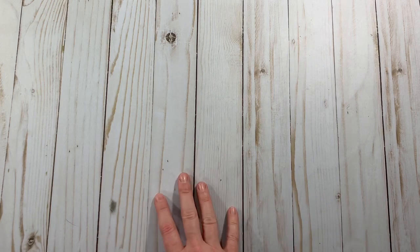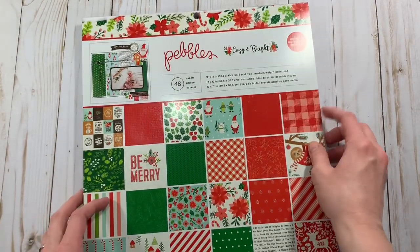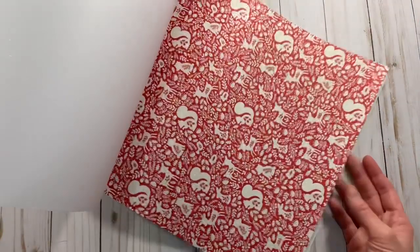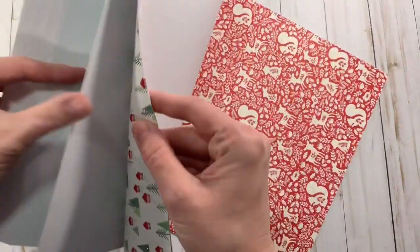So now, let's move on and I'll share with you what I got from our local Tuesday Morning. I didn't go too crazy. I just picked up this Pebbles Cozy and Bright. This came out last year and I passed on the paper pad, but I do have the embellishments. So I went ahead and picked up the paper pad for $6.99. Super freaking cute. It's got some frosted glitter accents, which is really, really beautiful.